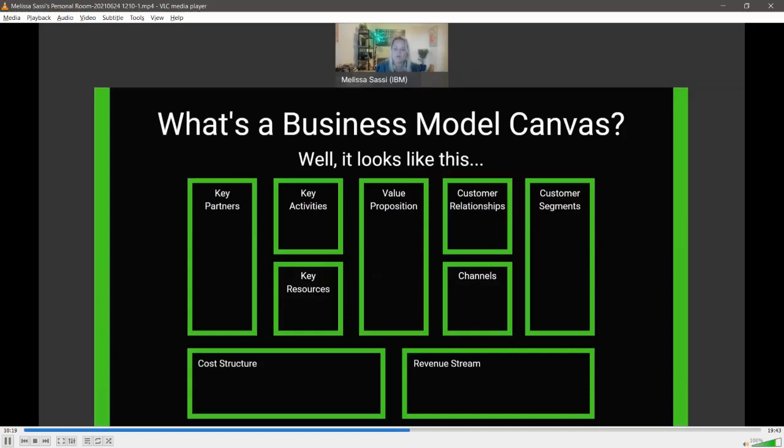It has your key partners, your activities, resources, that may be people, that may be technology, it may be a lot of different things. So what are the things that you need to be able to get your job done and launch this business?